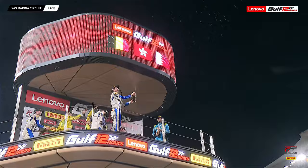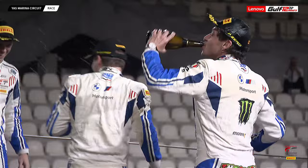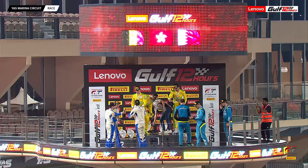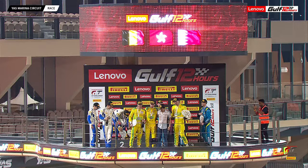So still getting corks out of the bottles. Be careful with the podium, everybody, it's new. So celebrations all around, a very, very happy podium, and great to see all of them celebrating after a grueling 12 hours here at the Yas Marina Circuit, celebrating with sparkling rose water, and as they chink bottles, maybe a chance for the drivers to come to the front and have a final podium picture.